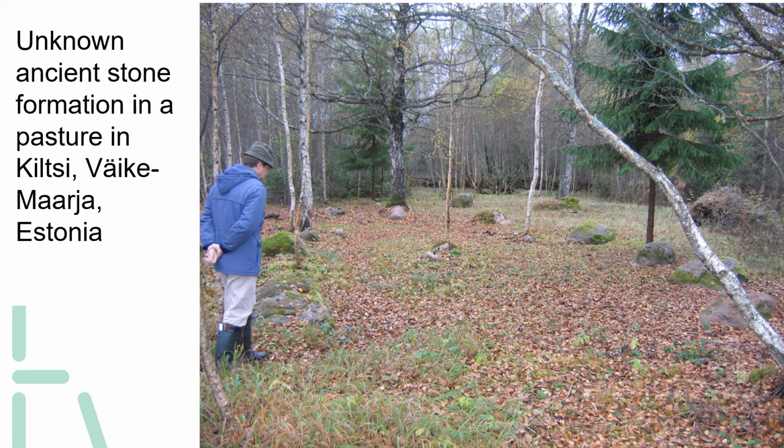You may even find something more in your pasture, something that nobody knows what it is, only that it's human made, but we don't know the meaning of it. Here, an unknown ancient stone formation in a pasture in Estonia. And this has the form of a boat. It's about 5 meters wide and 15 meters long.